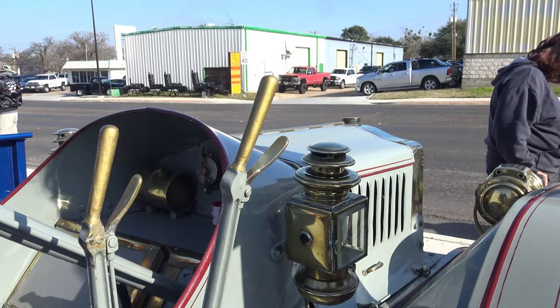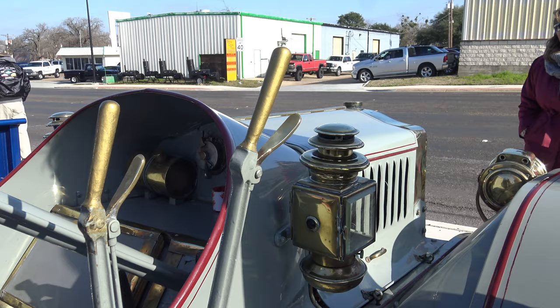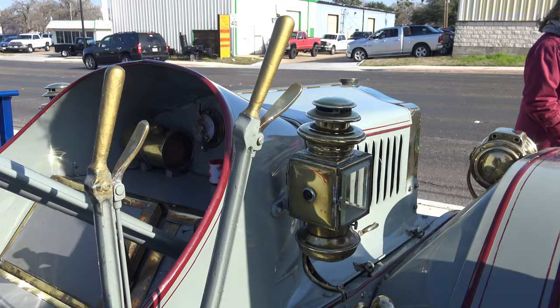Really? Yeah, windburn is worse than sunburn. It doesn't come off, you know, sun eventually fades. The windburn, it actually burns the flesh.